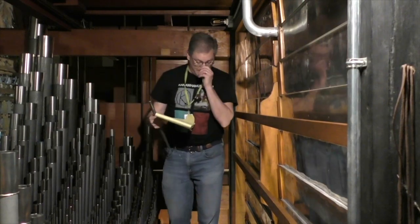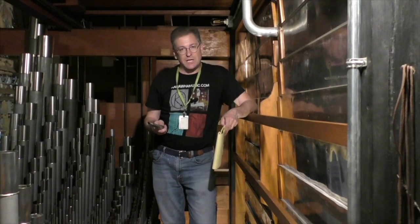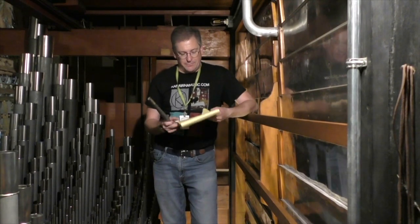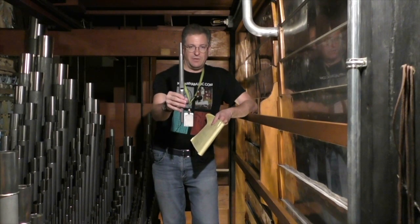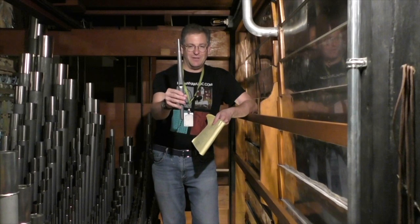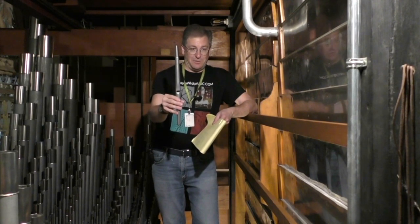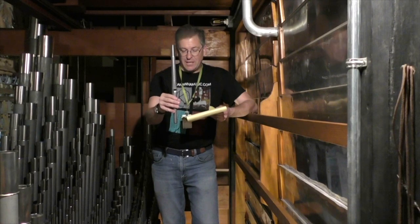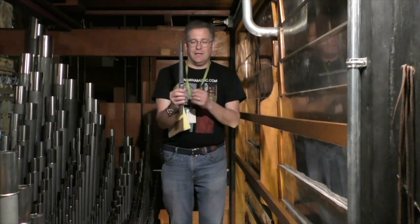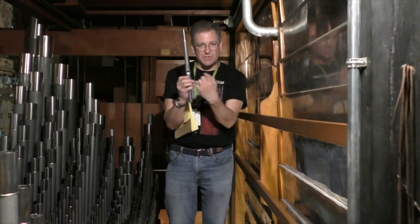Okay, now 3 1/5. And here we start to get into the mutation series. As you can see, the 3 1/5 is a narrow-scaled flute pipe that's tapered the opposite of the 8-foot. It is tapered to be smaller. The mouth width on that is about 1/5, cut up 60%, but part of that is explained by the fact that it has an arched cut up, not a straight cut up.